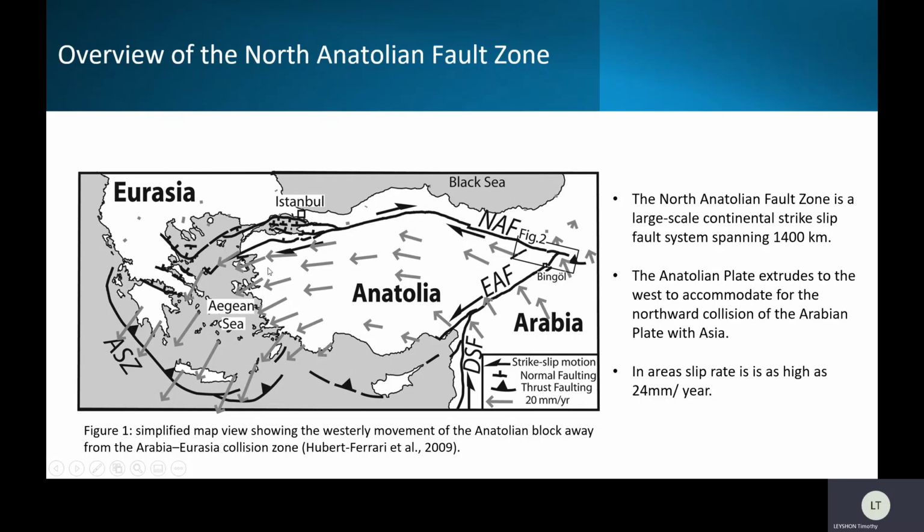The westward extrusion of the Anatolian Plate accommodates for the northward collision of the Arabian Plate with Asia. This causes a primarily compressional regime in the east and an extensional regime in the west. It's accommodated by a slip rate of up to 24 millimeters per year. However, this is not equally distributed across the fault's length. In some areas, fault rupture propagation is restrained by fault stepovers, and that's what we'll be investigating today.